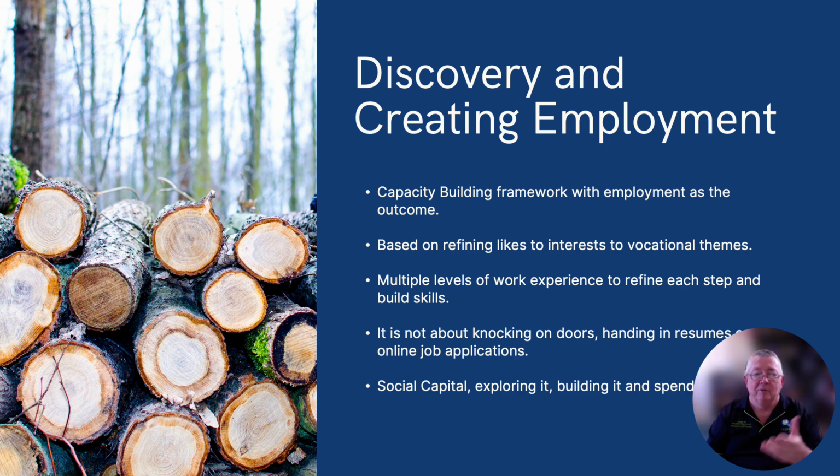Okay, now one thing to remember about discovery is it's not about knocking on doors, handing in resumes and doing online job applications. The client is in the community, the jobs are in the community, employers are in the community. So why are you sitting in an office banging away on something online? Most jobs come through small and medium business, and they're in the community.